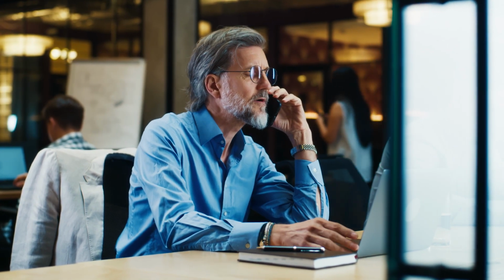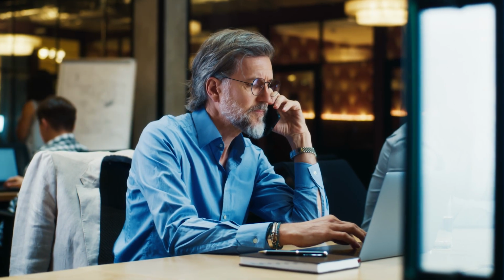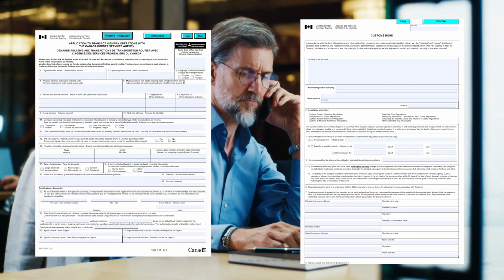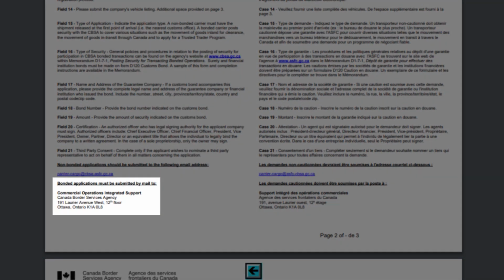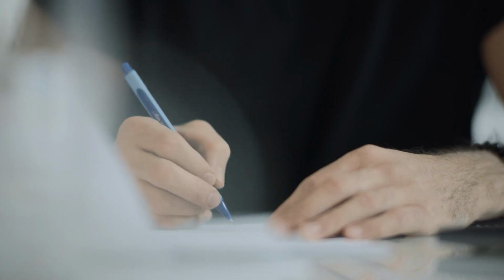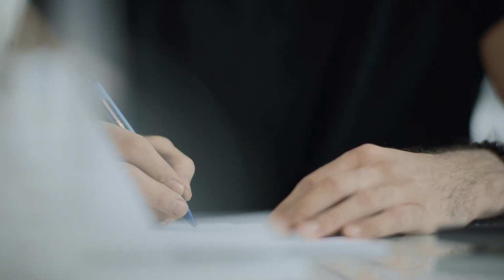Now, here's the catch. Photocopies are not accepted, so make sure you have all the original documents. Both the application and the D-120 bond will need to be signed, witnessed, and mailed to Canada Border Services Agency. The address is noted at the bottom of the application form. It's also important to avoid any whiteout and handwritten corrections, as these are not acceptable and may result in your application to become bonded to be rejected.